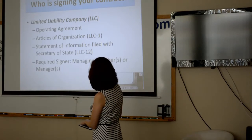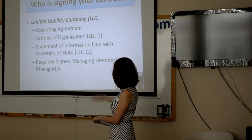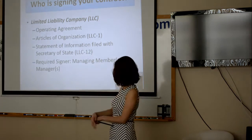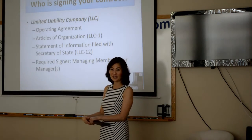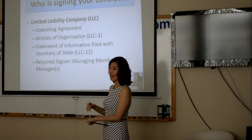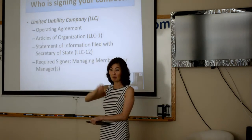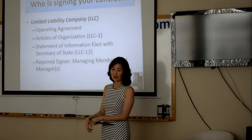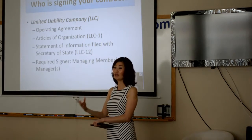I believe we have LLC. For an LLC, these are the documents that will be required. Operating agreement, that will tell us who are the members of the LLC. And the articles of organization, that's like a birth certificate. When the corporation or an LLC is created and approved by the Secretary of State, they will give them articles of incorporation for the corporation, or if it's an LLC, they will give them articles of organization, which shows that the corporation or the LLC has been duly formed.